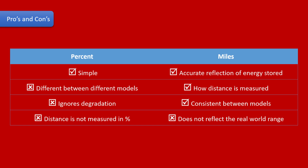So 50 miles in a Model 3 long range is actually the same as 50 miles in a Model X 75D. Where it falls down is the fact that the real world range is not reflected in the mileage, and generally you're getting between, as we said earlier, 10 and 30% less than it says. Now, we're not going to tell you which you should display. What we do think is important is that you understand the difference between the two.